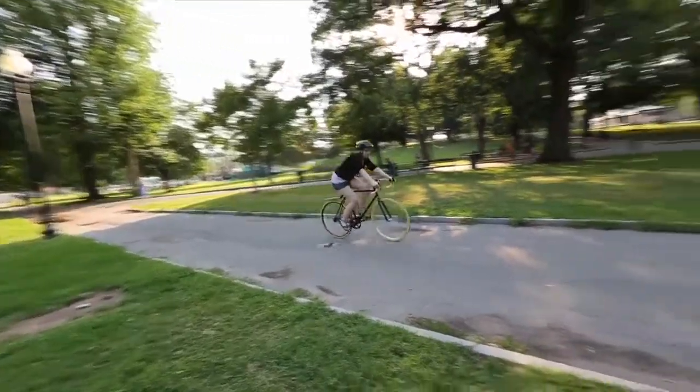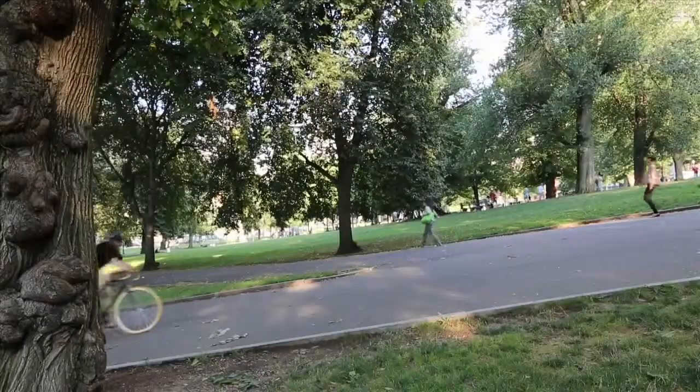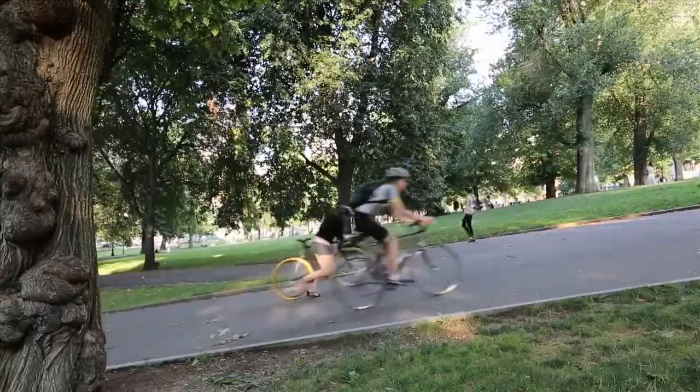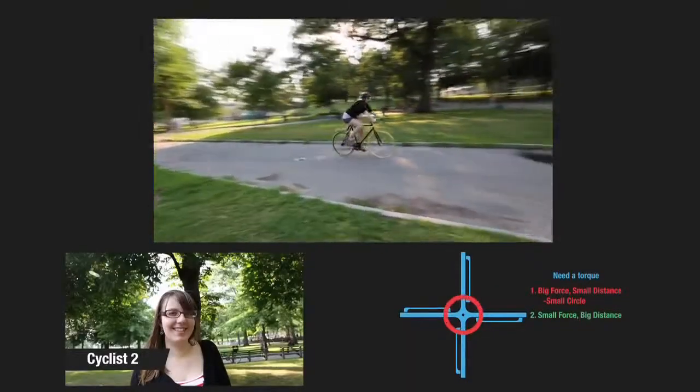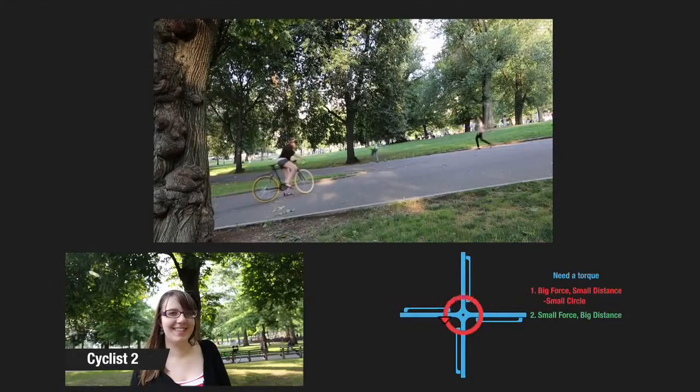The smaller sprocket lets Cyclist 2 turn the wheel around many times, but without the extra torque, she had trouble getting up that hill. Just like moving the door close to the pivot point, it's harder, but less distance is involved.